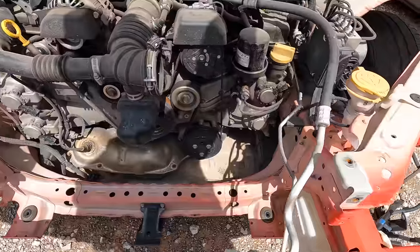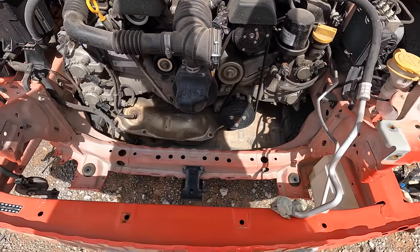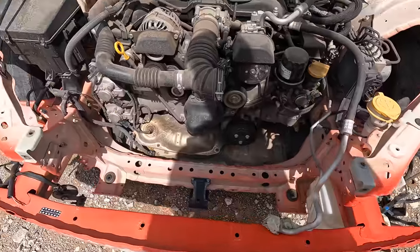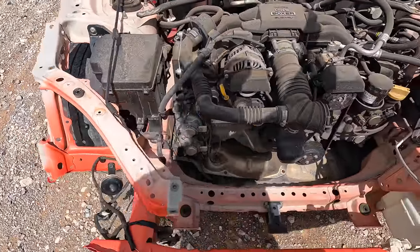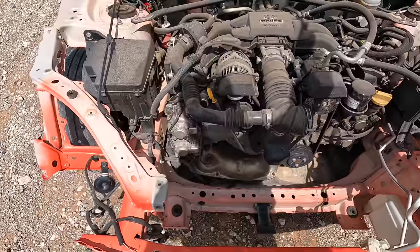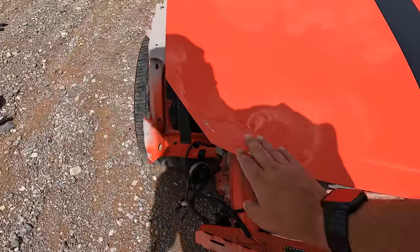Core support looks good. Of course, that upper tie bar is missing. Could be in the car. But it doesn't look like anything up here was damaged. Not even the crash bar. The good old Boxer engine looks really nice. Frame rails, fender aprons look straight. Strut towers look straight. The hood's got a bit of a bend right here.